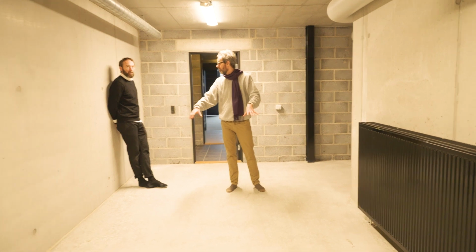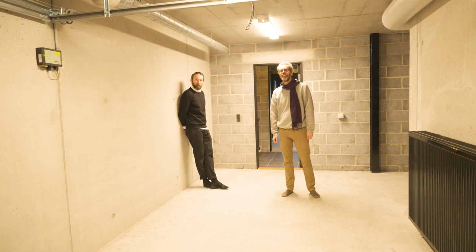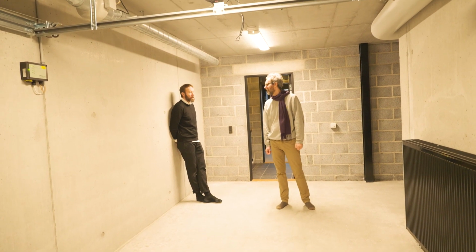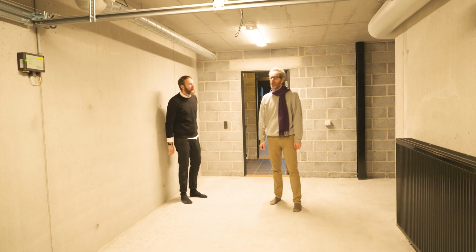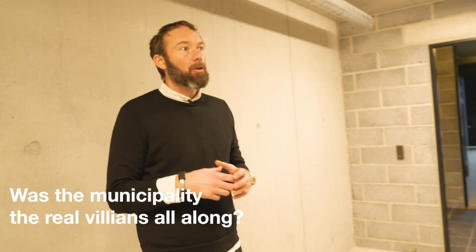Do you know how weird it is to do a super sustainable project and then you have to have a parking garage for a car? When I proudly showed it to the city mayor, she was really yelling at me. She said that is the most stupid thing you could ever put in a sustainable building, and we had to agree. But when you do a local plan from the municipality, you're not allowed to take these things out. The municipality planned this and said there has to be a parking garage in the building.